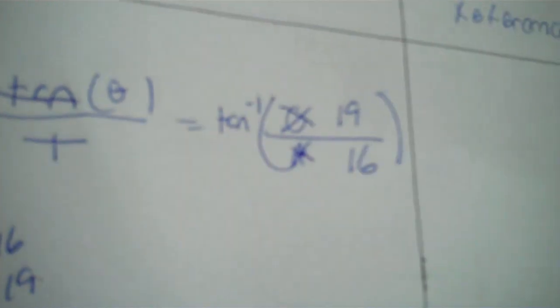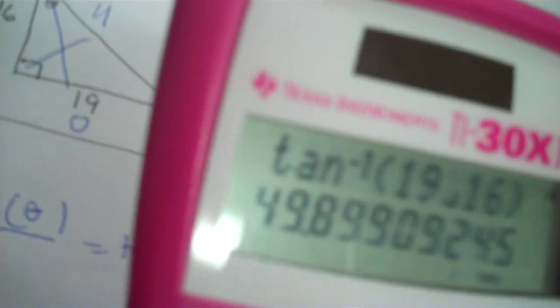So you don't cross multiply and divide. There's no variable to solve for, okay? You take out the 1 and you take out the tangent and move tangent over here as an inverse tangent, okay? So then theta equals the inverse tangent of 19/16. So second tan 19 divided by 16. I got 49.89, 49.90. If you want to put 50, that's fine too. Okay.